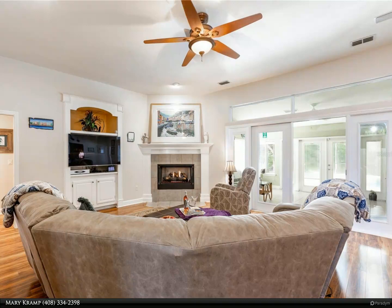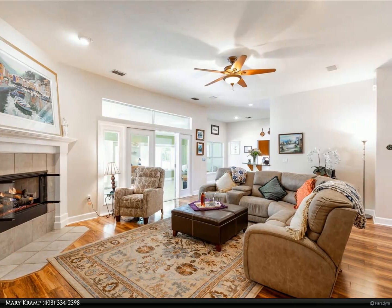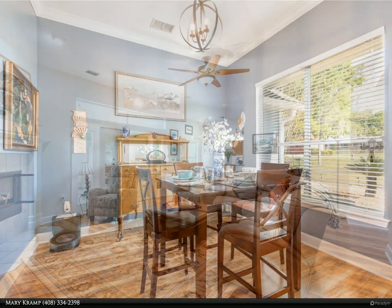On the other side of the great room are three guest rooms, a full bath, and an upstairs bonus room with a solar tube skylight which may be used as another bedroom, an office, play/study room, or a yoga/workout studio. A corridor leads to more storage space.